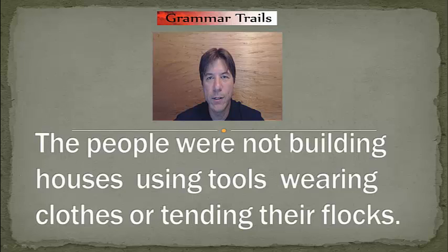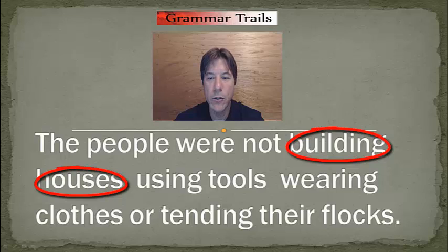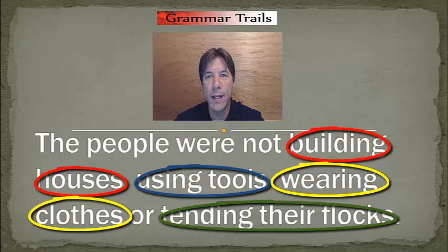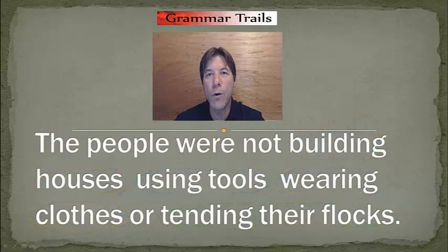The people were not building houses, using tools, wearing clothes, or tending their flocks. Let's identify the coordinating conjunction first this time. Or, very good. Now let's identify the items in the list. Building houses, using tools, wearing clothes, or tending their flocks. Now notice this time there are 4 items in the list. According to the rule, all items before the coordinating conjunction must be separated by a comma. So building houses, comma, using tools, comma, wearing clothes or tending their flocks. Again, we do not need to place a comma after the word clothes because the coordinating conjunction acts as our separator. Let's look at our final example.